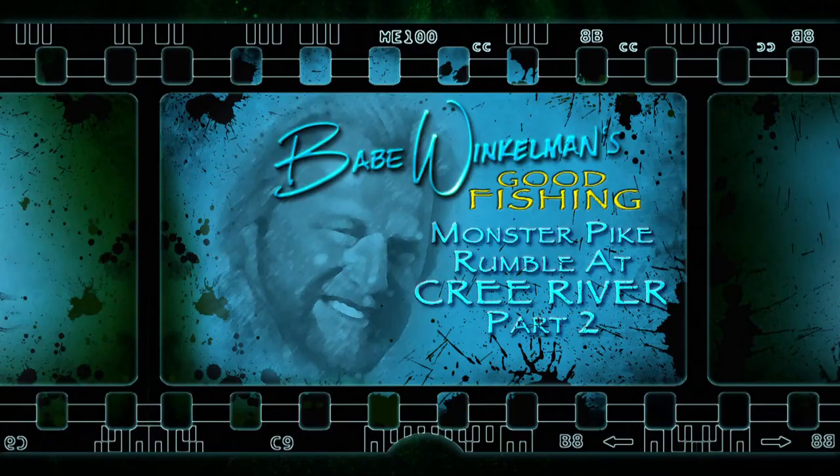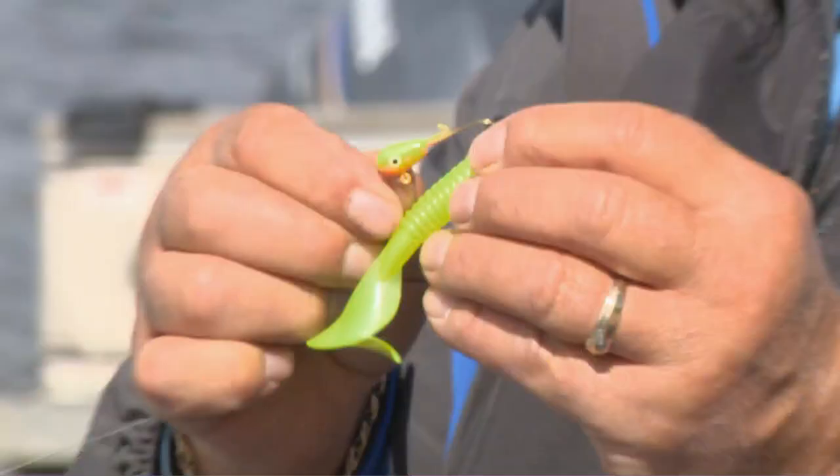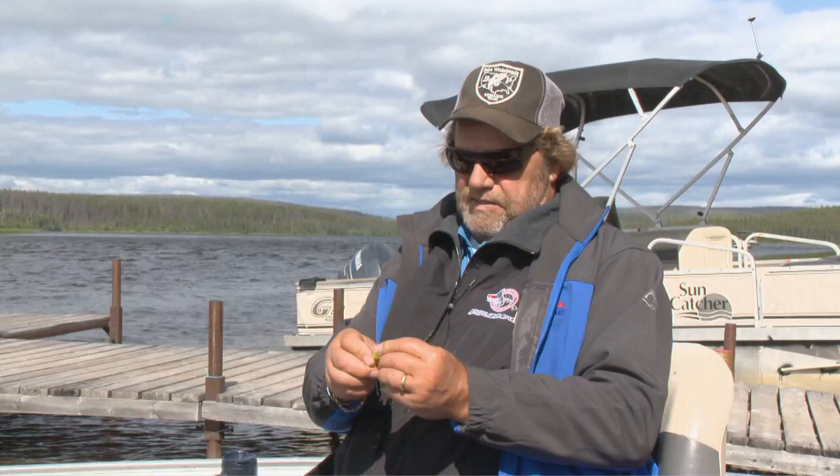Well, we're up at Cree River Lodge. I'm just rigging these couple of rods. Look at this jig here. This is called an H2O Precision Jig by Custom Jigs and Spins. And when you put it on like so, you get it past that barb, and that thing hooks onto the plastic. And that's all we're gonna use up here for walleyes.